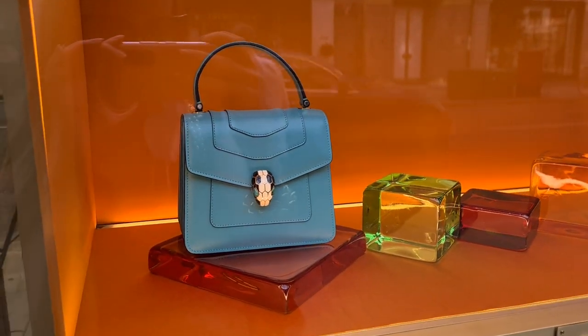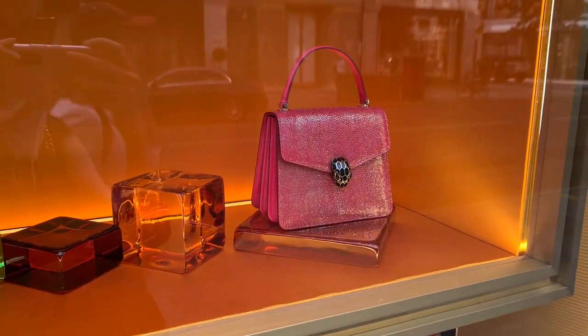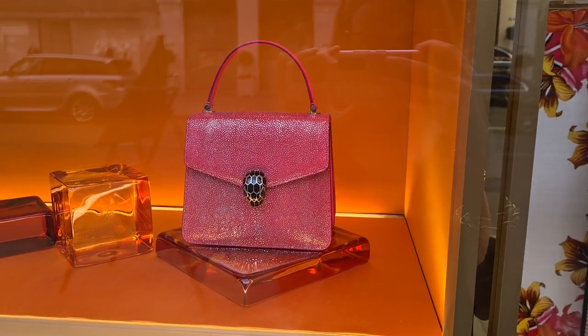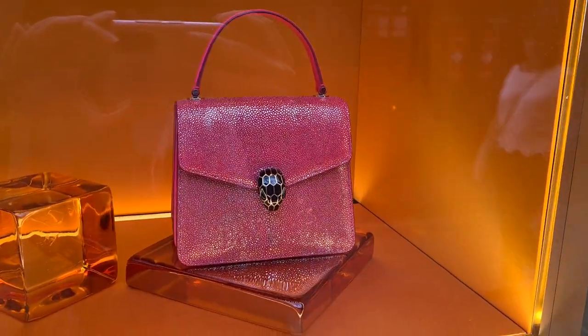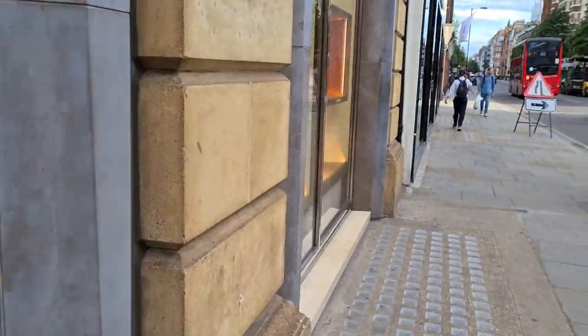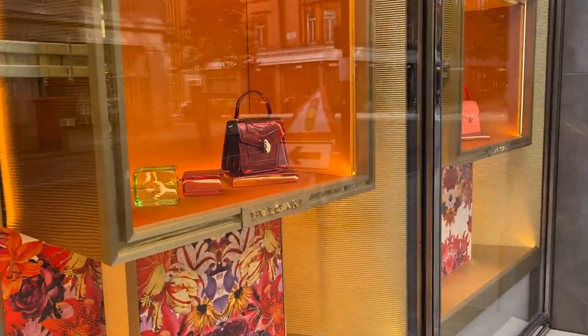Bags. I know that a lot of you are thinking of adding a Bulgari bag to your handbag collection. And look at this one. This is Stingray as well. Look how beautiful it shines. So yeah, pretty impressive. The shop is already closed. It's a little bit late today.